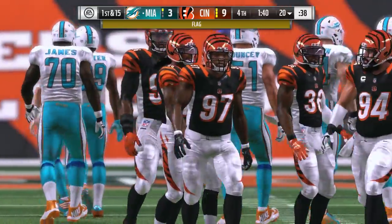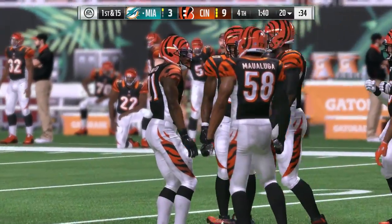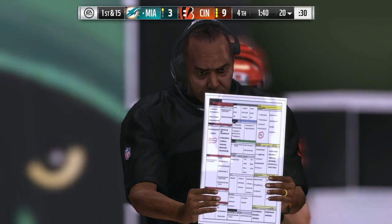So now here come the Dolphins. And last time they got 3 points, but it was a chip shot field goal. And when you go to the sideline after a chip shot field goal, maybe the offense not too happy.